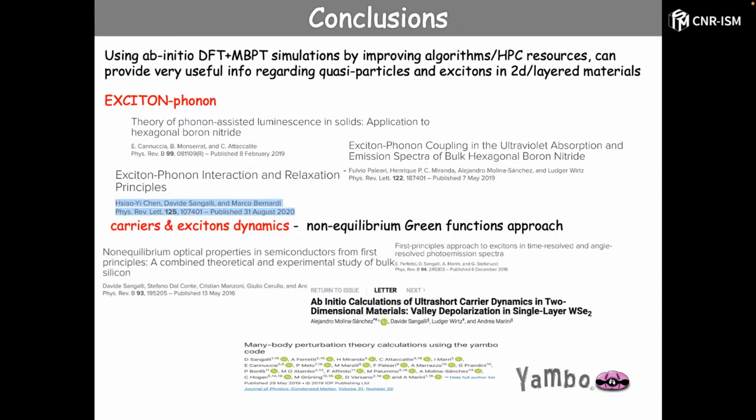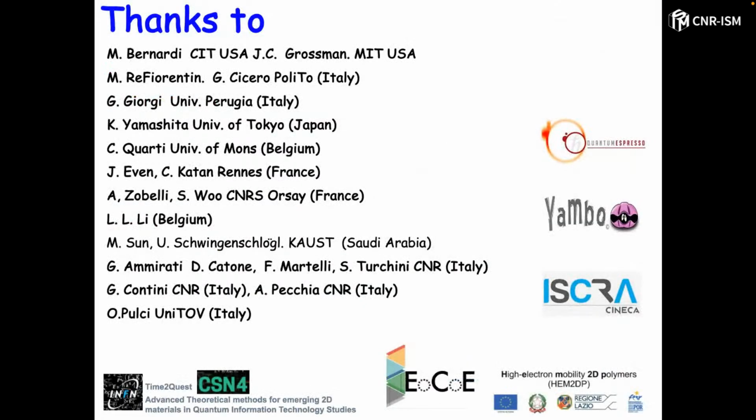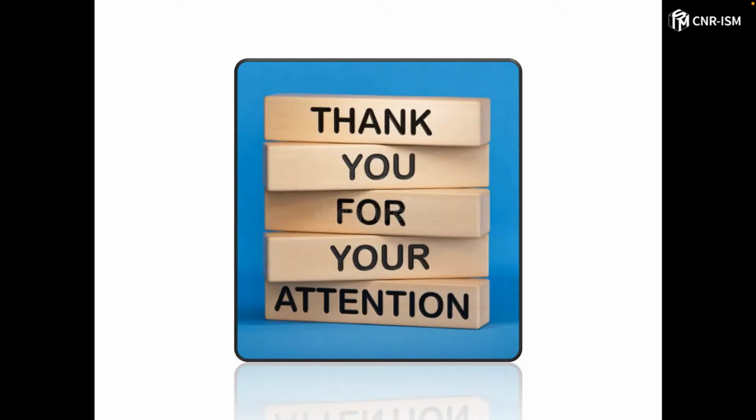And also to include the exciton-phonon contribution to the optical spectra, because clearly in many materials, for instance in the case of thin perovskites, it has been demonstrated that exciton-phonon coupling is very important. So these are things that have been developed recently in Yambo, and probably also in other ab initio codes, that can be used by theoreticians and others to make comparisons with experimental data. Here are all the people who were involved in all the work that I described, and okay, that's it.